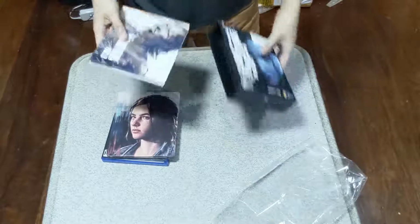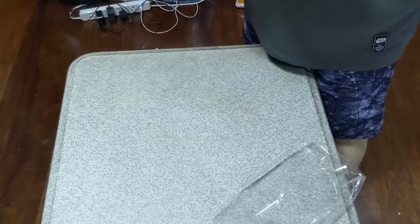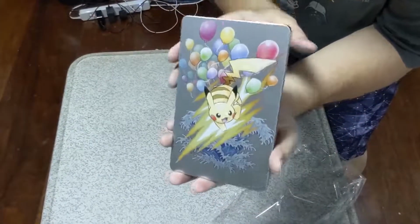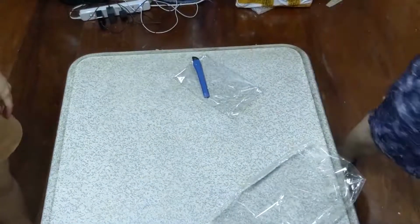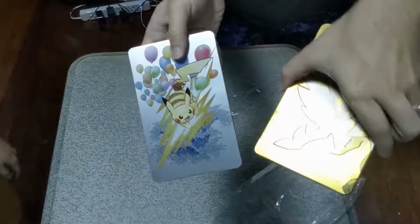Anyway, this one is the Let's Go Pikachu and Let's Go Eevee steelbook. It's kind of hard to find, but man, in Japan, it was cheap. Oh, look at that, so cute. It's like 1,000 yen or something. Yeah, and now I have these 2 steelbooks in just one package.